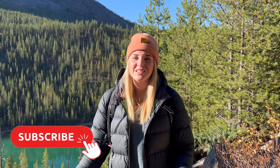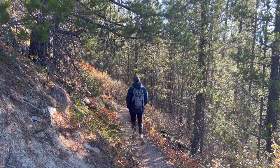This is my third fall here in the Rockies, and I'm so excited to come out and see them again. Every year is just so magical. Behind me is Vista Lake. This is our first one. There is a whole bunch of lakes along this trail. So we're gonna stop here soon. We're gonna hike on down and then head up to Arnica.